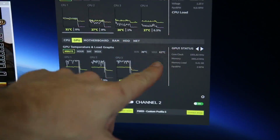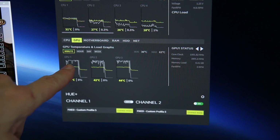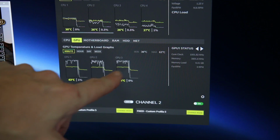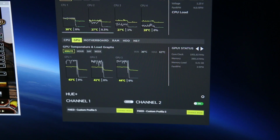So here's the first result right here. 63C was the hottest GPU temp. As you can see, the loads were pretty consistent. Temperatures had stabilized, they weren't still going up. So that was our max temperature, 63, which might lead you to go, wow, that's really hot for a water-cooled card. Yeah, it actually really is. And obviously the pump is running really, really slow.